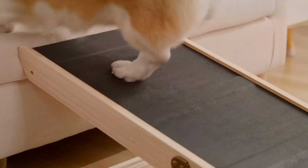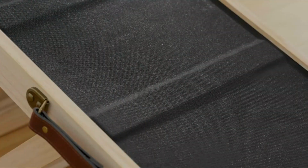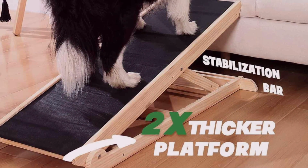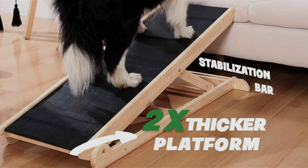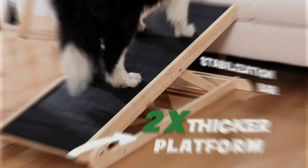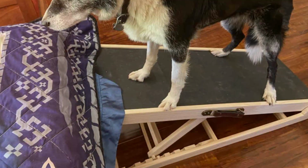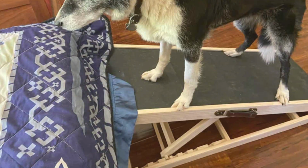So whether your pet needs assistance getting into the car, onto the bed, or any elevated surface, the Woohoo Dog Ramp provides a gentle incline for easy access. Its steady construction and impressive weight capacity make it suitable for pets of all sizes and breeds. Durability is paramount. The Woohoo Dog Ramp is built to last, constructed from high-quality materials. It can withstand regular use without compromising its integrity. Worried about the price? Rest assured, the Woohoo Dog Ramp offers exceptional value for its quality and features, ensuring you provide the best for your pet without breaking the bank.